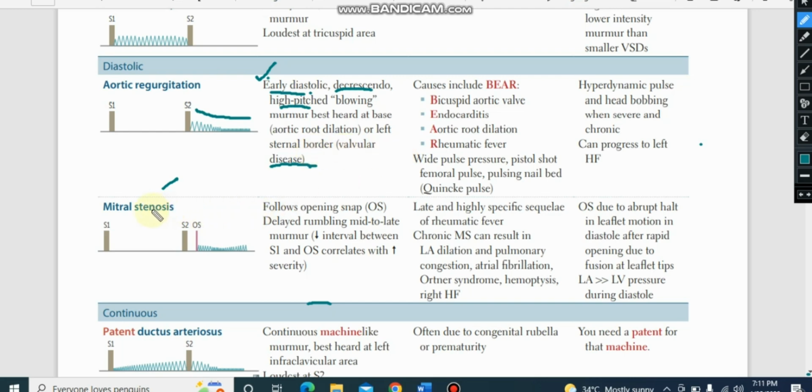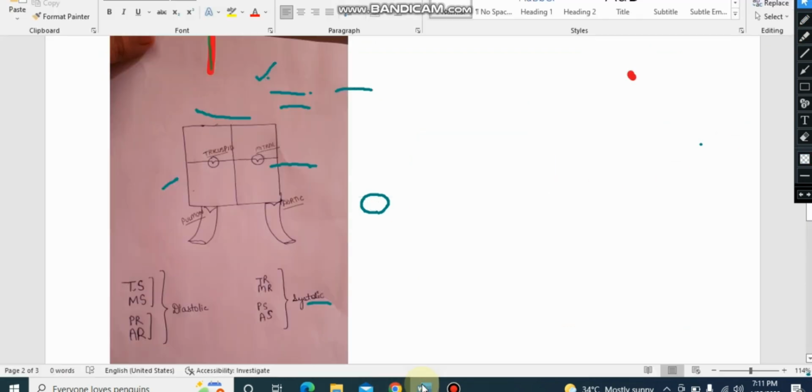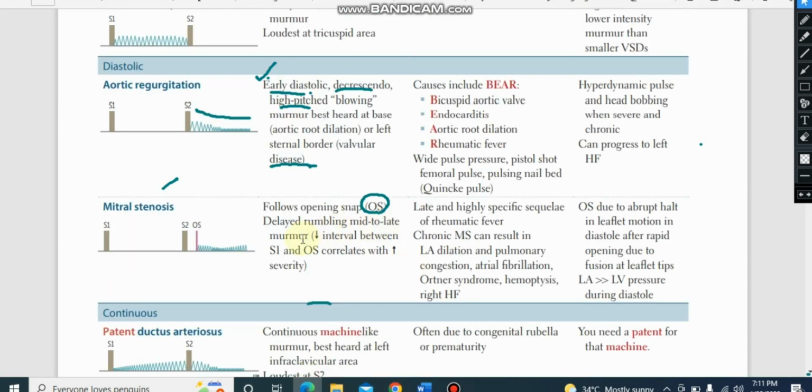Okay, then we have the mitral stenosis. In mitral stenosis, you need to know a thing, that is the opening snap. I have told you in my previous video what an opening snap is. If you don't know, please go back and see the video. So following the opening snap, we will have a delayed rumbling mid to late diastolic murmur. So why is the mitral stenosis murmur taking place, let's see. In mitral stenosis, we know the blood is not coming properly into the ventricle, right? And it is occurring in the diastole part of the cardiac cycle.